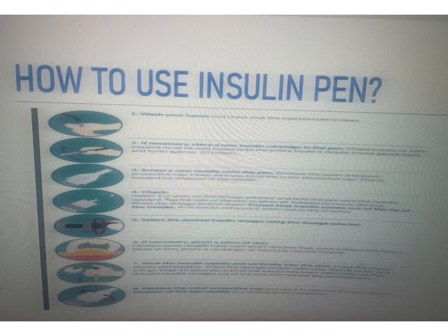Then number 2, if necessary, place a new insulin cartridge in the pen. Mixed insulin or NPH insulin must be well mixed until the entire liquid is cloudy. So if you are using that cloudy type of insulin, roll the pen between your hands to mix. Number 3, screw a new needle into the pen. Remove the outer and the inner protective cap. Make sure you keep the outer protective cap. This is needed for the disposal of the needle.